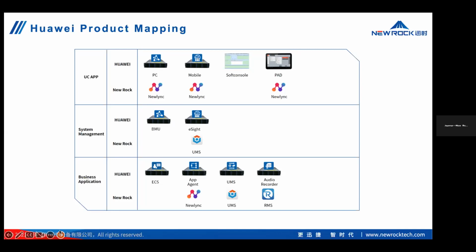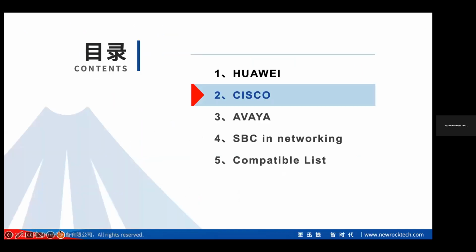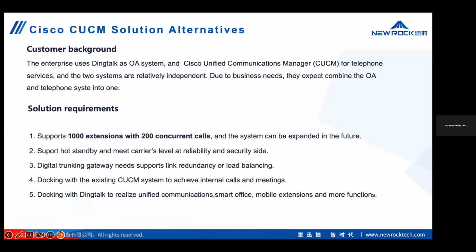So basically, we're going to the second one, Cisco. For the Cisco solution, we use the Newrock SBCs for heterogeneous networking. Here, as we can see, we are also going to use a case study to show how Newrock products can connect with the Cisco CUCM.